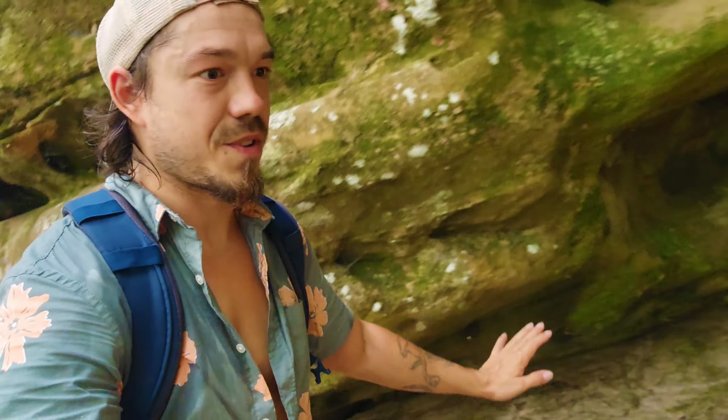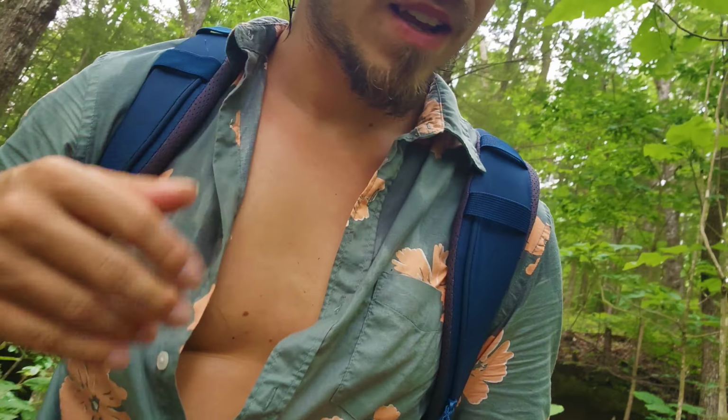Kind of odd, but you can feel the cold air blowing out of there. I wonder if it's an actual cave. If you want to find somebody to explore caves, I'm not your guy. It's not me.